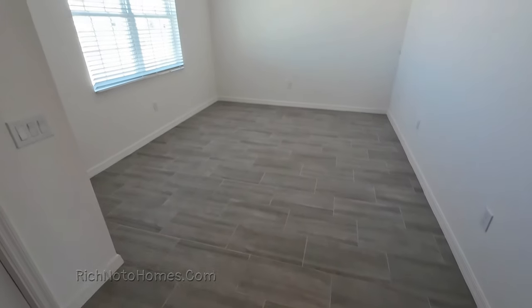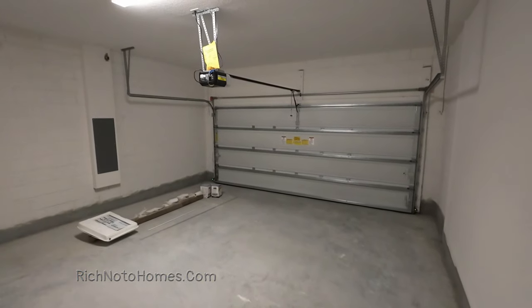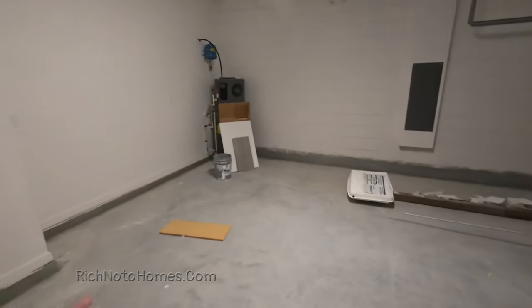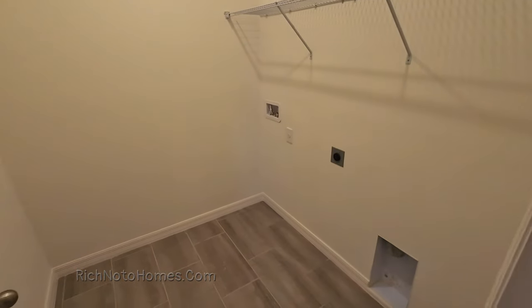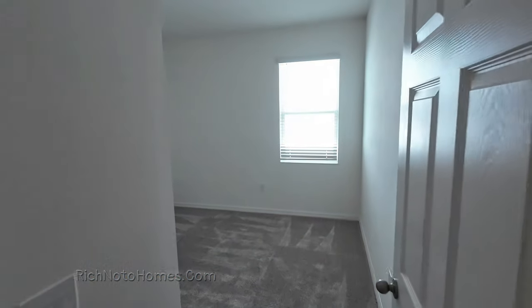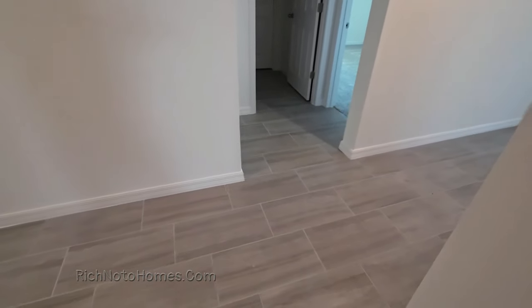Okay, so a very large room when you walk into the left. Now, because these homes are inventory, of course, they're not 100% completed. There's some extra space over here, as you could see. I think this is the laundry. Yes, it is. Very nice. I like the floors. I like the tile.